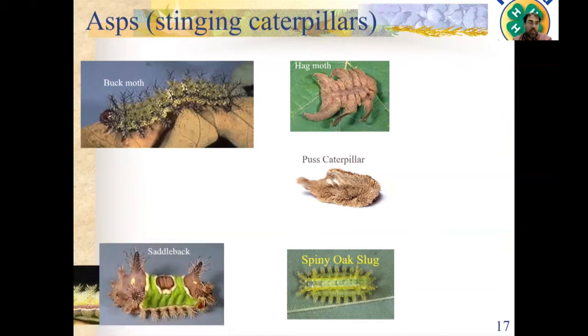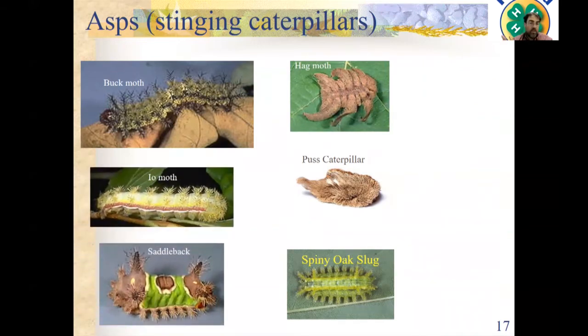Caterpillars do come out a lot of times in spring and early summer or into the summer. These guys are to go the other way. If you see these guys, leave them alone. All of them on this list can sting you.